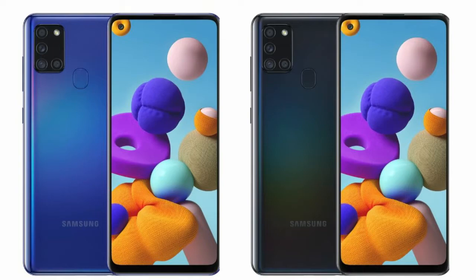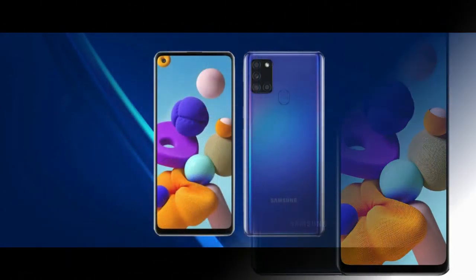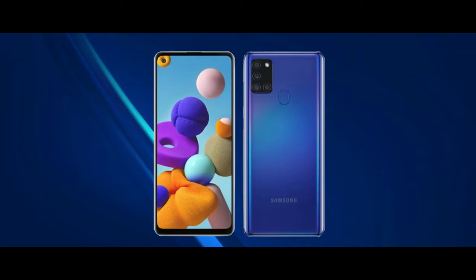So the first highlight is that the Samsung Galaxy A21s supports facial recognition technology. This is very interesting. And the second highlight is the phone will be available in black, white and blue colors. So if you want any of these colors, you can purchase. The third highlight is the Samsung Galaxy A21 debuted in the UK in May.